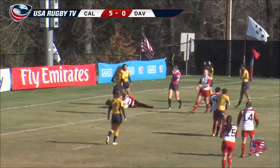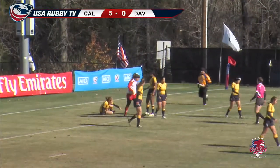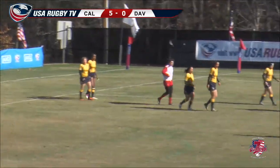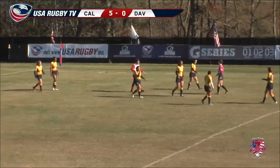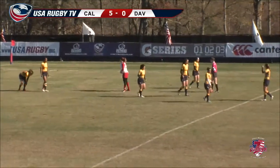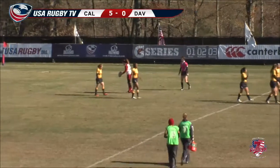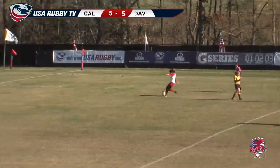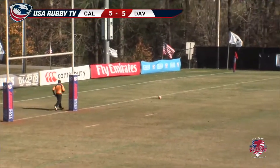And diving over, will this be a score? It will be. Wonderful little bit of running from Brittany O'Dell as she equalizes with her try. That's exactly the answer that Davenport wanted. Didn't want to let Cal get too much of the momentum, drive down the field, and get over the try line. And Hunter Moreland was very much involved there, wearing number 8 for Davenport. And this kick is no good, so it's 5 each.